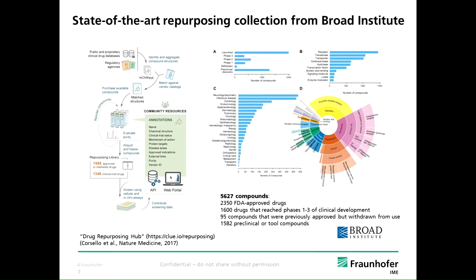And I wanted to particularly highlight this new effort from the Broad Institute, which is the most sophisticated repurposing collection to date that has been published just earlier this year, and it's called the Drug Repurposing Hub. We'll be the first partner in Europe basically implementing this Broad library. And the strength of this library really is that they went to the length of identifying all the compounds that are, A, on the market, B, that have failed clinical development, but not for reasons of toxicity, but for reasons of efficacy, but they're safe, and also compounds that have been on the market, but that have been withdrawn from the market.